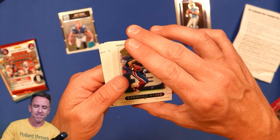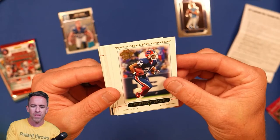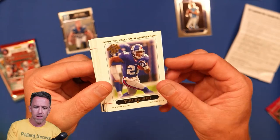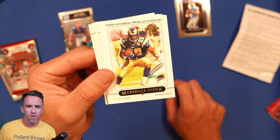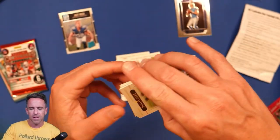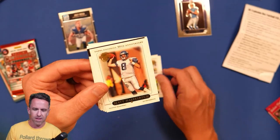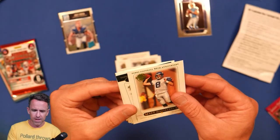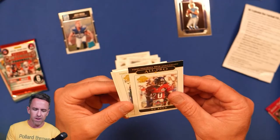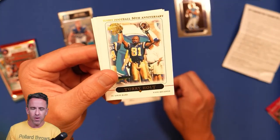2005? Look at these cards. These are great. I don't know if there are autos in this or not, but Tiki Barber, let's go. Man. Marshall Faulk was amazing. I got to see him run when he was at San Diego State. Some awesome throwbacks here. Fred Taylor. I love it. Matt Hasselbeck. There's an Ed Reed All-Pro card. Very, very cool. Jeremiah Trotter. Torry Holt.